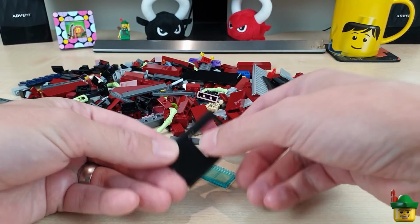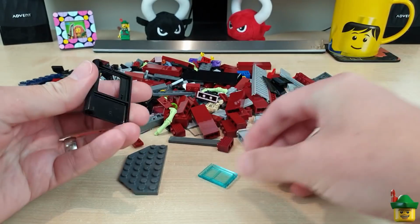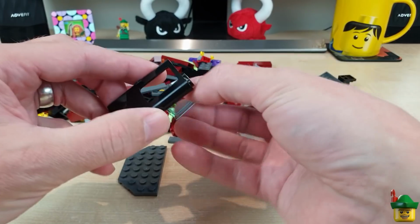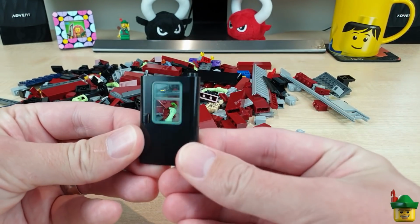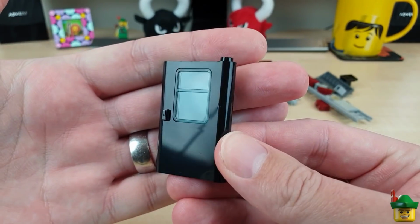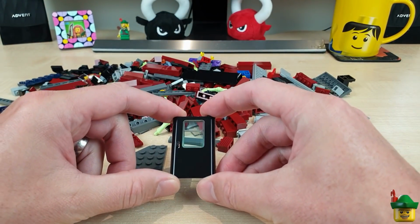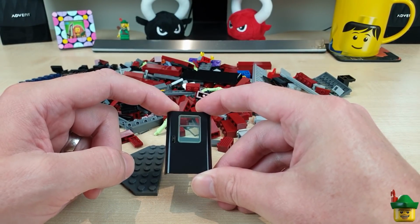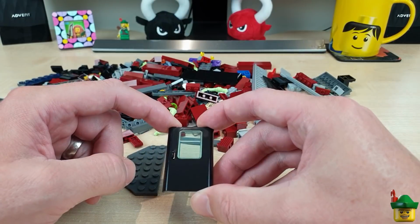So immediately, one thing I can see are these lovely train doors in black. And here are the lovely train door windows in trans light blue. And they obviously just fit in like that. And I think they'll suit very well a subway train. So they look grand, and it's great to have them new. So that's fantastic. The reason why this colour is available is because they're part of the Hidden Side Ghost Train Express 70424. So they're available for purchase individually as well.